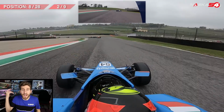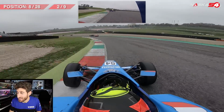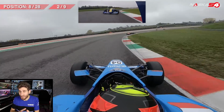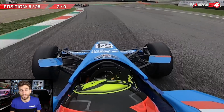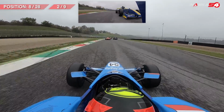Oh my god, I almost crashed. Jesus Christ. Do you understand now why I'm driving so cautiously? With this wet setup, I have massive grip in the front, which means I get oversteer. Anyway, I'm alive, I didn't crash, and we catch the group in front of us, so it's okay.